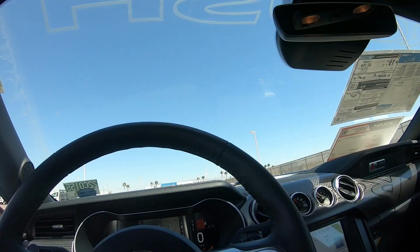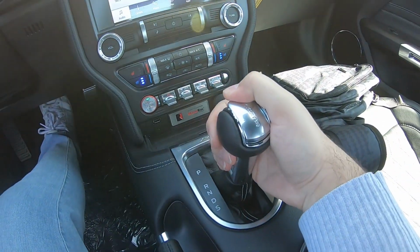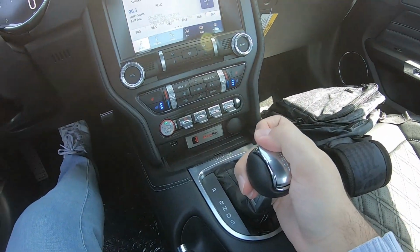Now, in terms of the automatic versus the manual, this is by far the easier transmission to drive. I mean, there's not really much thought to it. All you have to do is get in, push the button to start the Mustang, put it in drive, and you're done. I mean, that's it. You're driving. Whereas with the manual, you have to push the clutch in, put it in first, take off, and then start switching gears from there.